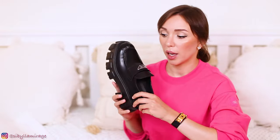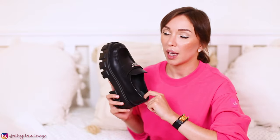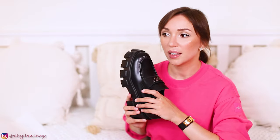I placed another order and I ordered the same pair of shoes. They are going to arrive like maybe in 10 days. These are not going back just yet. I had a bad experience.